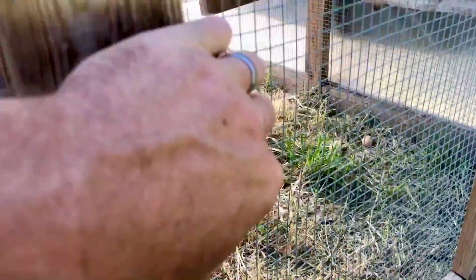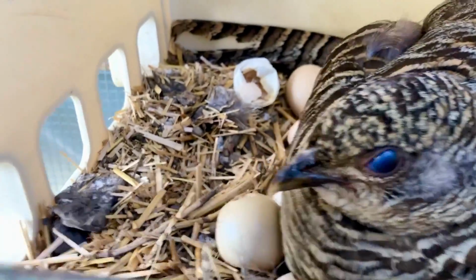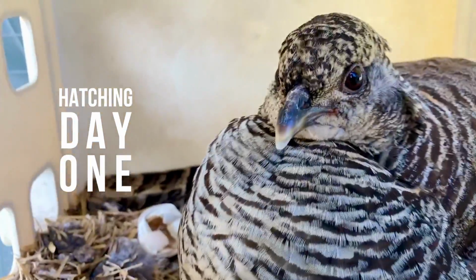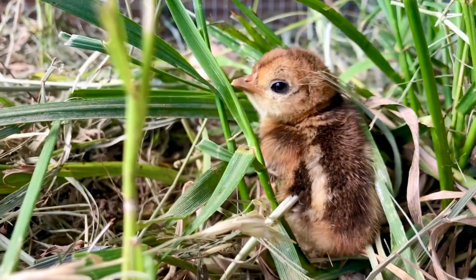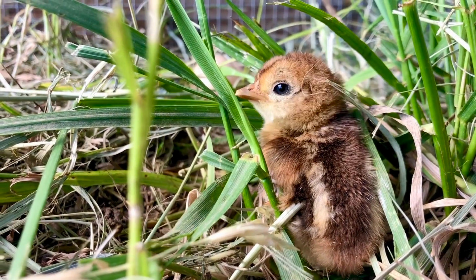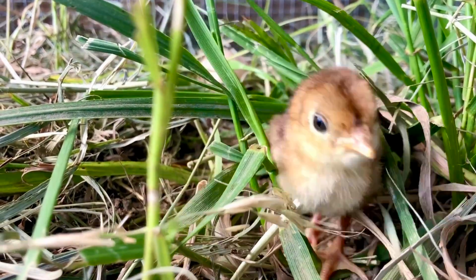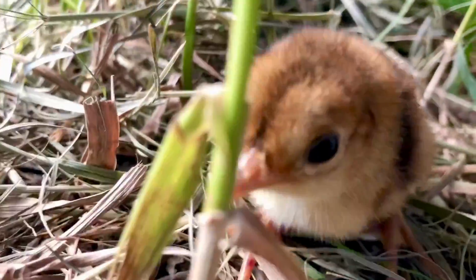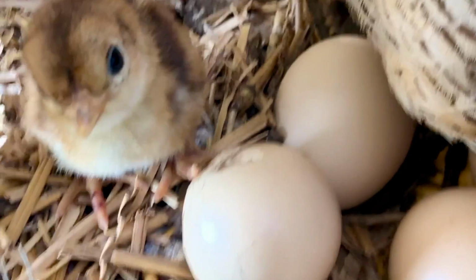Oh my gosh. Oh my gosh. You hatched one. Little baby on the ground. Put you back to Mama. And there's another one. There's another one hatching.